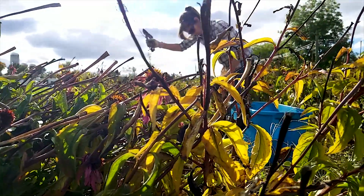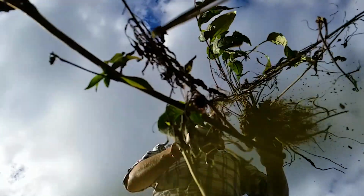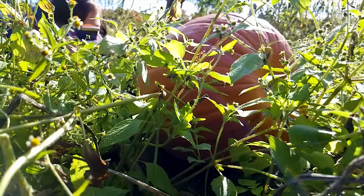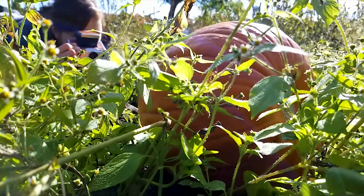But beyond the work, colors, and changing temperatures, October also represents a time when I can finally slow down and shift my focus back to photography. And that is something worth celebrating.